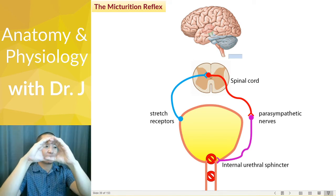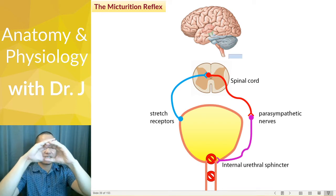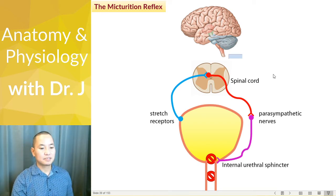So again, if you have a ring of muscle and it contracts, it closes up. But if you cause it to relax, it opens up. So this is what this parasympathetic nerve is going to do. It's going to cause this internal urethral sphincter to relax, thus opening up this little passage in the bladder.